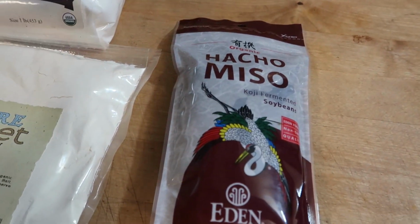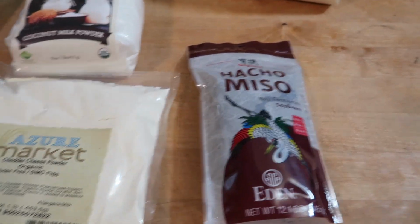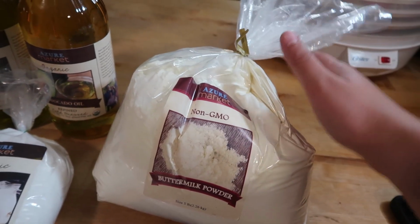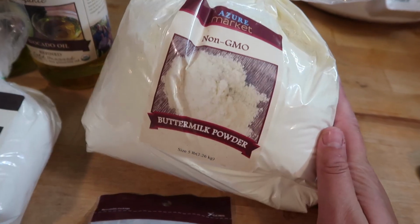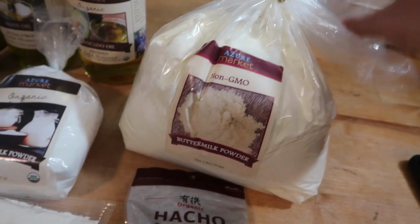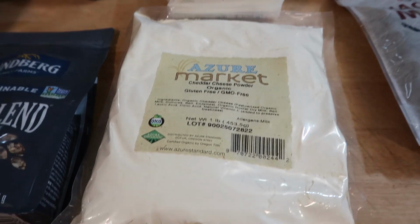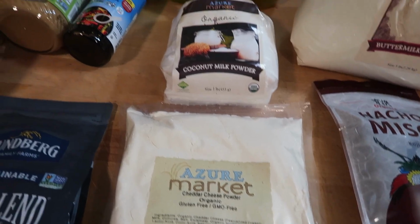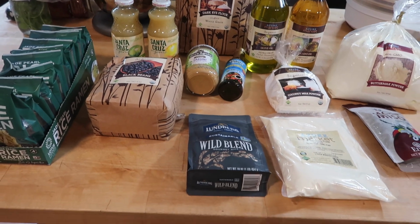As you can see, I've been buying a lot more Asian inspired ingredients so we can make more Asian inspired dishes. And then I got this 5-pound bag of buttermilk powder. I'm going to use this in baking, for our fish fries, all sorts of things. So I think this is the smallest container I could get this in, so I just went for it. As you can see, I stocked up on a lot of my powdered milks because we are getting ready for the winter season. So that is my super small Azure standard haul.